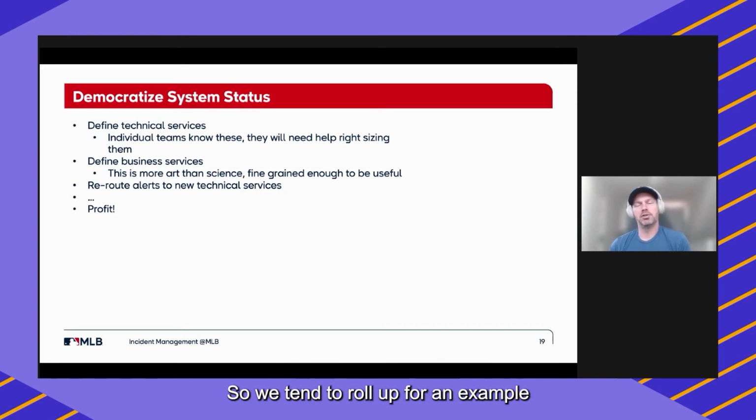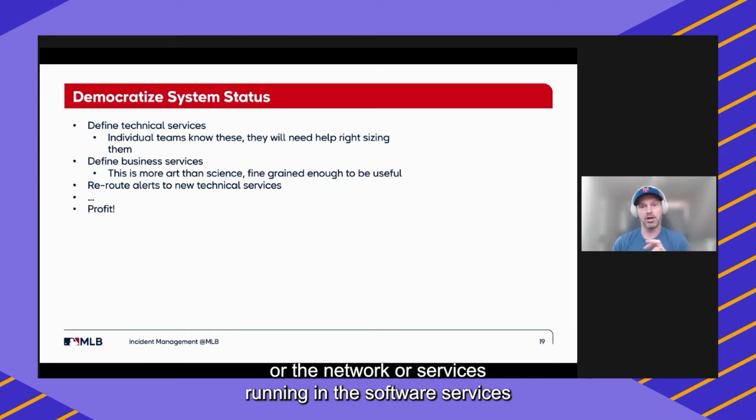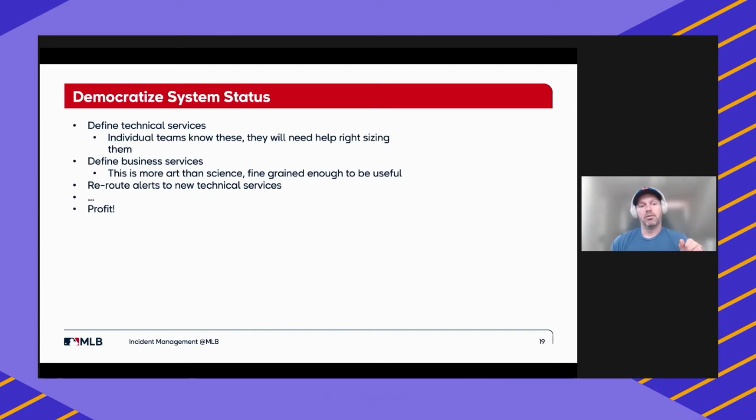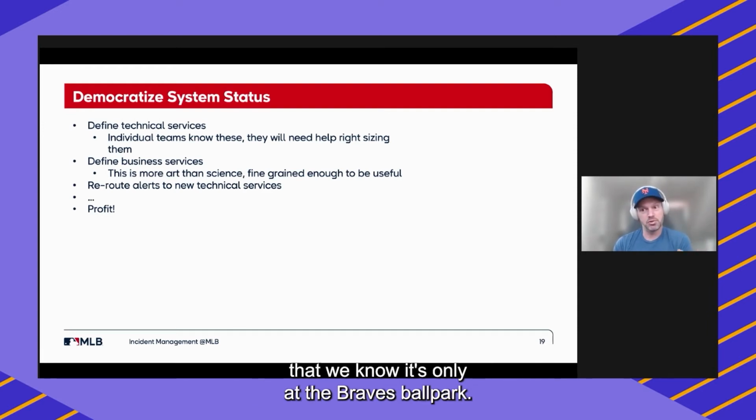So we tend to roll up, for example, a ballpark in Major League Baseball may have nine or ten individual technical things going on, things related to the Wi-Fi or the network or services running in the software in the park. We roll those up into a business service called MLB Ballparks Atlanta Braves, so that we know the Atlanta Braves have an issue going on, and it's specific enough that we know it's only at the Braves ballpark.